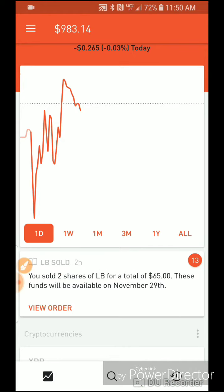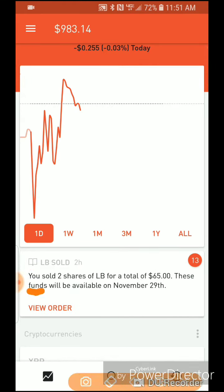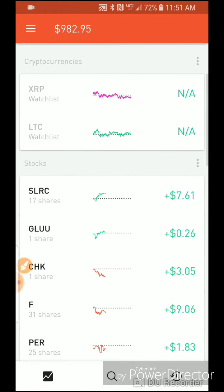That's a little messy. I put in a trade here, and you can see, as underlined, that I sold 2 shares of LB for a total of $65. And those funds will be available on November 29th. So I've got to wait a couple of days for everything to clear up. It sold for $65, and I think I had it to sell at $32.50. Let's look at the rest of my stocks.